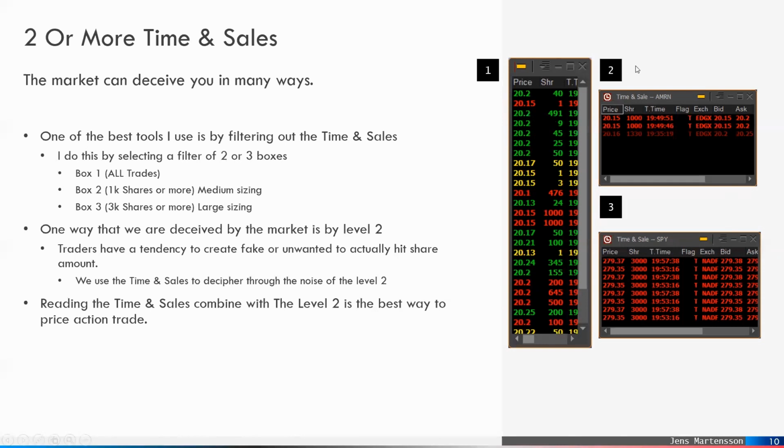Box 2 is going to be a kind of small cipher. It starts getting into that medium sizing. I want to see 1,000 shares or more in this order box. So I want it to slow down some. Instead of having this massive amount of noise that's coming at me, I want to be able to focus in on the medium or bigger sizing that's going through.